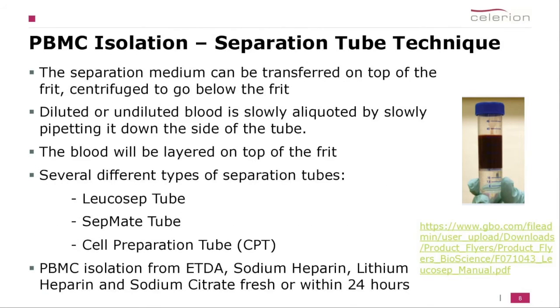So the next technique that we're going to see for PBMC isolation is separation tube technique. The image to the right shows the blood aliquoted and a Ficoll layer right below the blood, which is separated by a frit. The frit is a porous barrier or a gel that provides extra separation between the red blood cells and PBMC layers. We have experience using several different kinds of separation tubes, which are LeucoSep tubes, SepMate tubes, and cell preparation tubes.